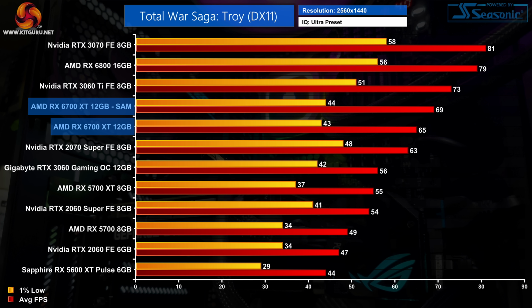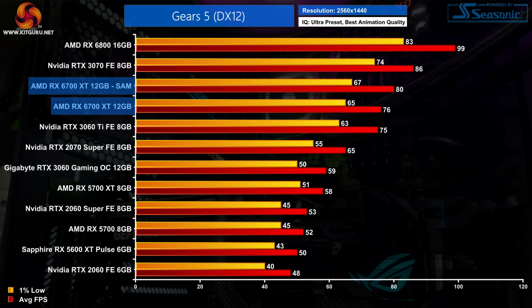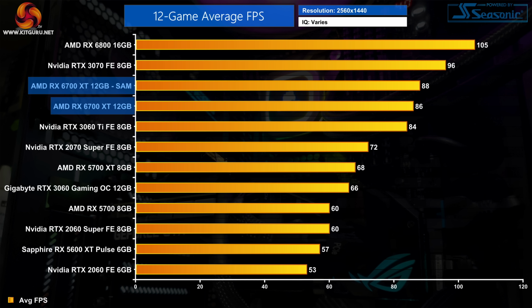So, without going through every single game again, of the 12 we tested, we found performance for the 6700 XT actually increased by up to 6% with SAM enabled, and there was only one game where performance got worse, and that was Watch Dogs Legion, and even then it was a difference of a single frame. Gears 5, Red Dead Redemption 2 and Assassin's Creed Valhalla all saw 5% improvements, though there were also 3 of our games which didn't see any benefit at all. Overall, across the 12 games, on average, SAM increased our frame rate by 2%, so it's hardly a significant difference and certainly isn't enough to change our overall conclusion, but it is something.